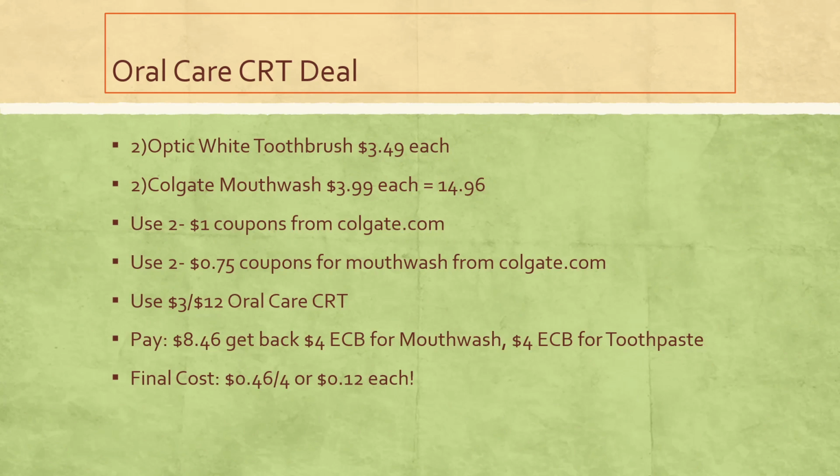So here is an oral care deal for you if you have the $3 off of $12 oral care. You're going to get 2 of the Optic White toothpaste. Oh, that should say toothpaste, not toothbrush. Sorry about that. They are $3.49 each. Get 2 of the Colgate mouthwash. They are $3.99 each. Total is $14.96.